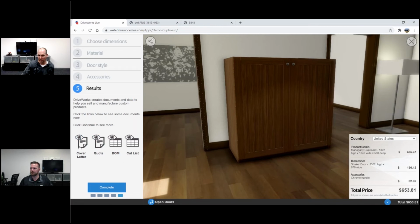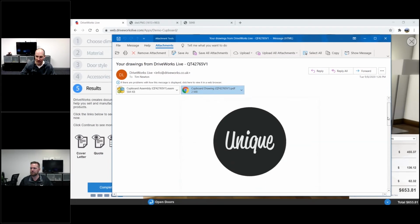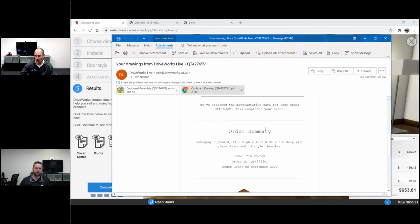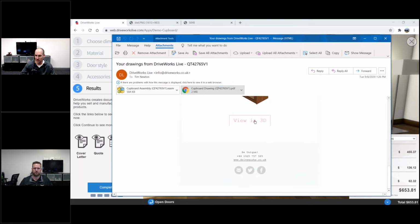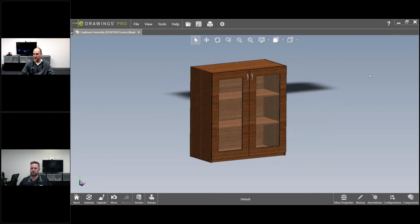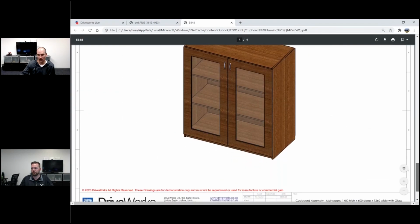here. So it can create cover letters, bills of materials. Here's a previous quote from some configuration I did a while back on the same model. So here it's picked up on the username, created a quote ID, got a summary, imagery, you can view it in 3D. And then there are the e-drawings that it sends along. So even if I'm not a SolidWorks CAD user, I can download the free viewer, I can view my model that way, or create PDFs of drawings or other kinds of things.